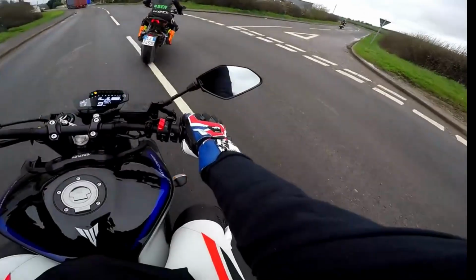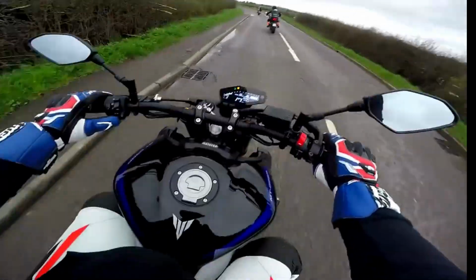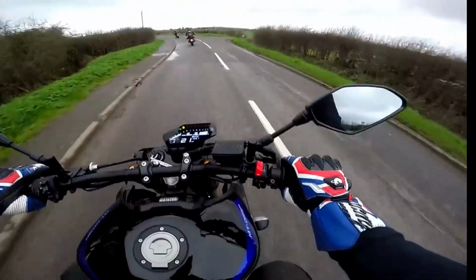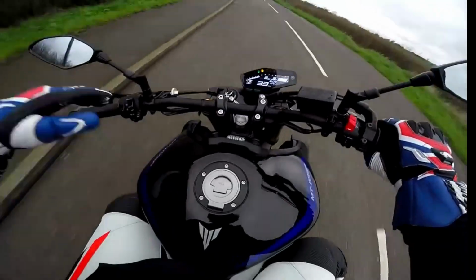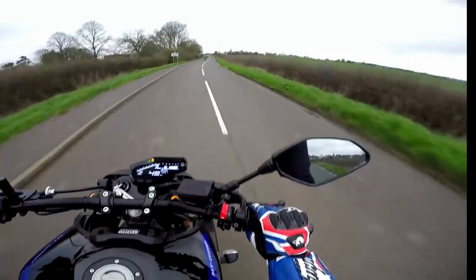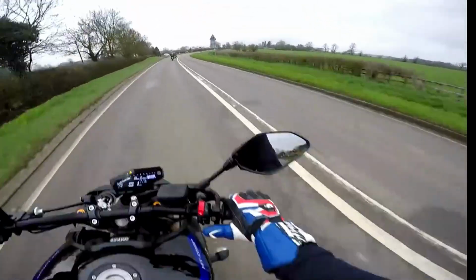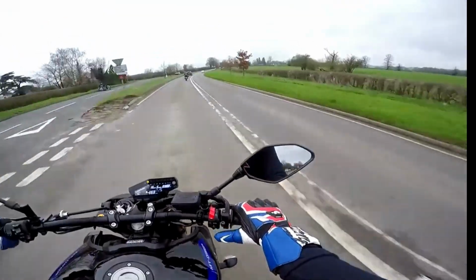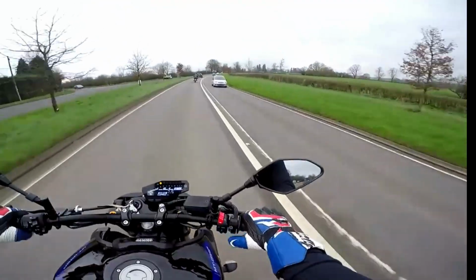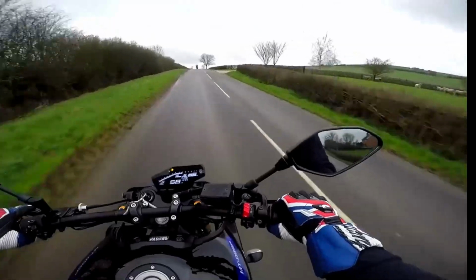The switch gear is quite nice. I'm finding it a bit fiddly that the indicators are right next to the horn. With gloves on, it's all too easy to push the horn when you're trying to cancel the indicators. The hazard lights are right next to the mode button, so you have to do battle with that. There's the hazards when you touch the little tiny mode button. So the switch gear is quite small and quite close together.